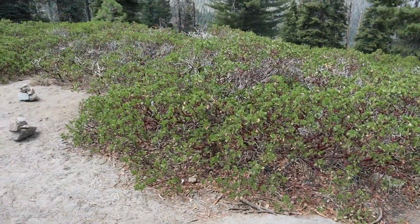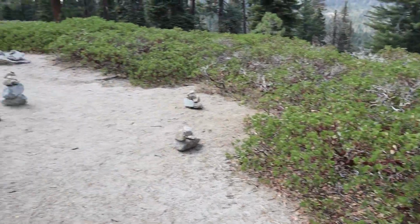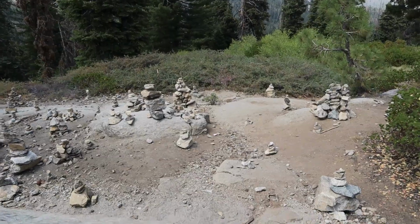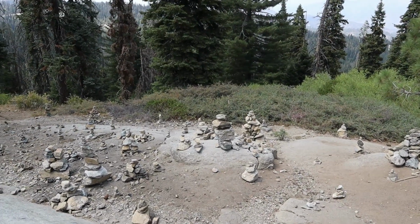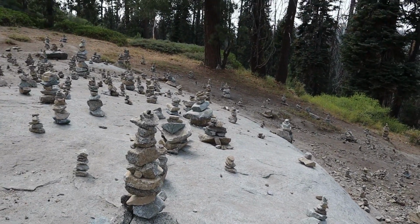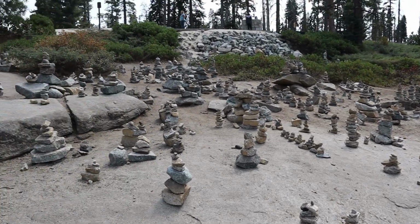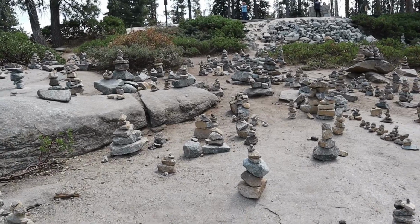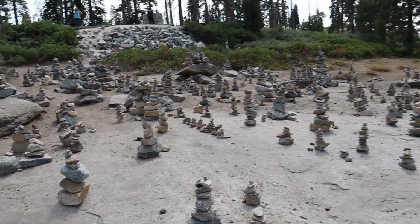These are manzanita bushes here. Theirs are kind of cool. This is just insane. It's really cool, but it's insane. But I'm going to take a picture up towards Christina. And there she is up there. It's all balancing rocks from here. Yeah, I don't want to wreck anybody's artwork. Pretty good. There she is up behind me.